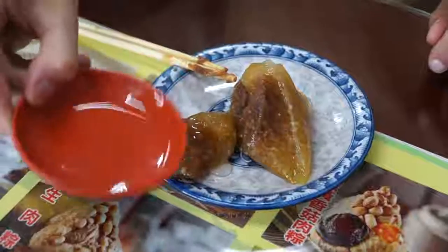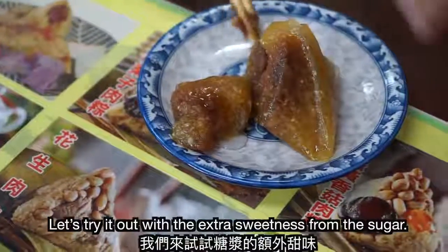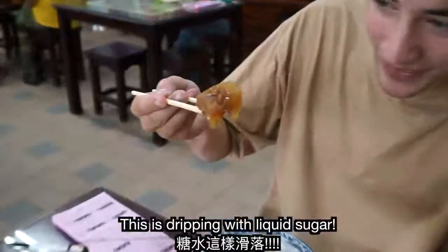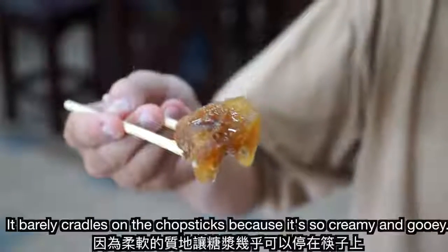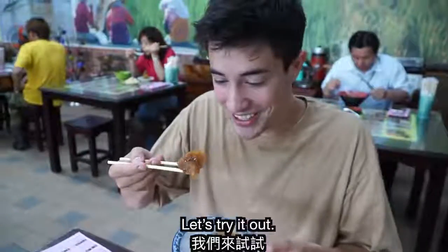So I'm gonna pour a little bit of that on, not too much. Okay. Try that out with the extra sweetness from that sugar. Oh yeah, look at how goopy this is. It's just dripping with this liquid sugar now. Look at it, barely just kind of cradles on these chopsticks because it's so creamy and gooey. Let's try this out.